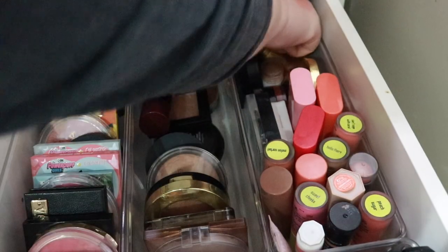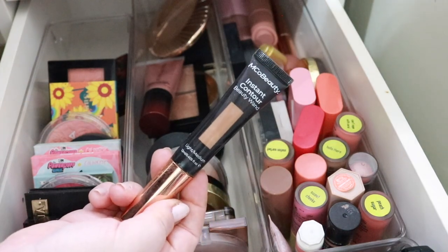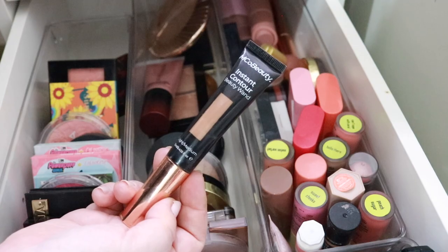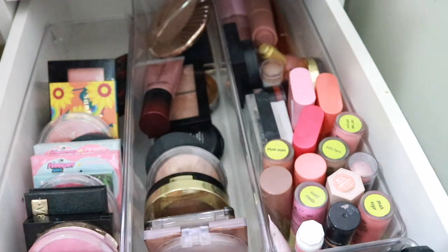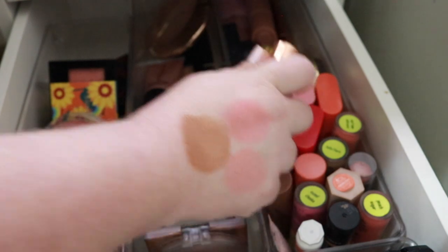Or do I want my MCO Beauty? I might put my MCO Beauty in one, actually. I think I had this in not long ago, but I'd like to put it in again. Instant Contour Beauty Wanding Light Medium. It's actually quite translucent when you blend it out.